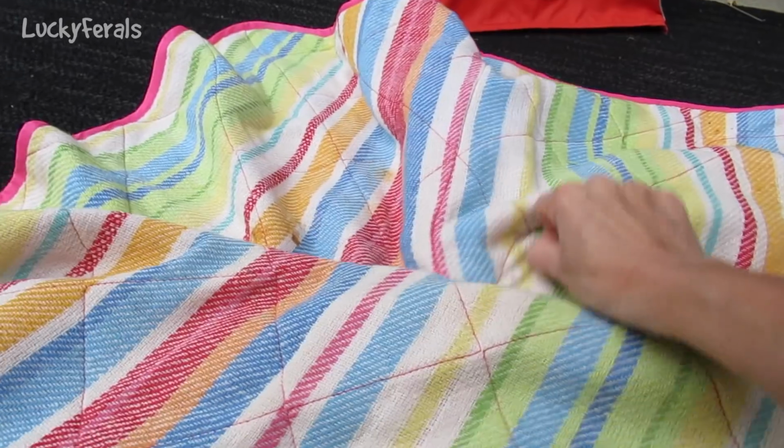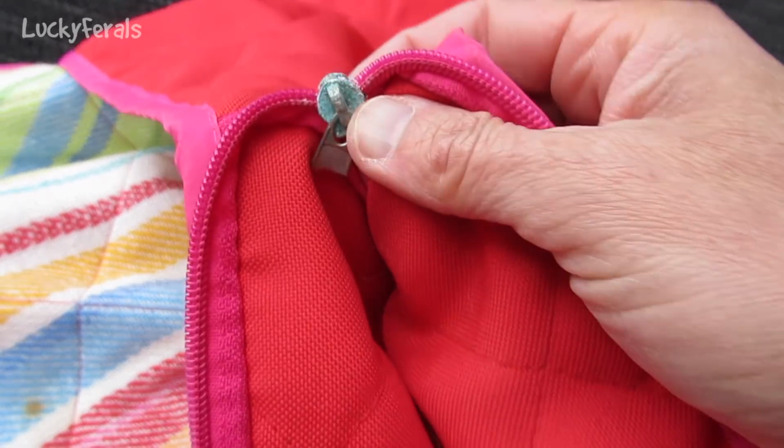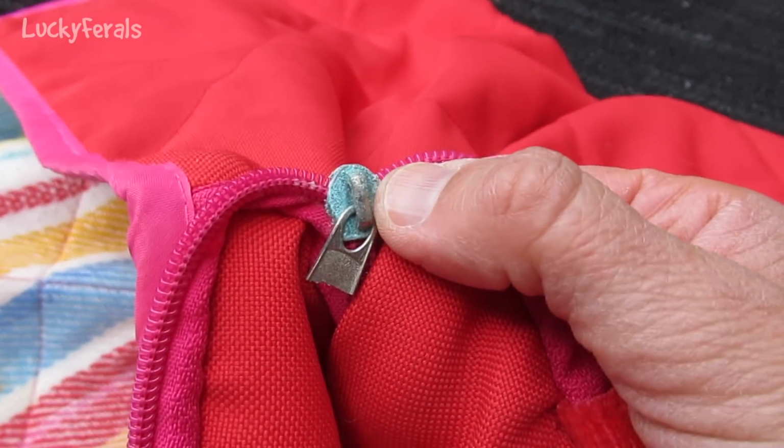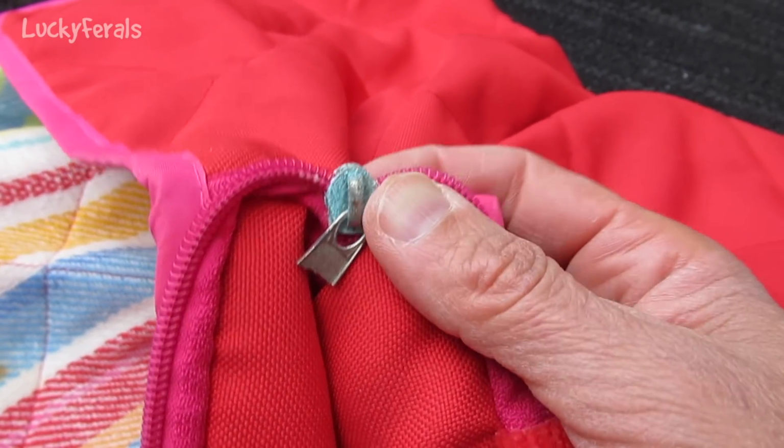This is the part that will not unzip. There's a zipper. The zipper's broken, but you see the zipper itself? It's not really rust. I don't know what that's called, oxidation or whatever, but that thing will not budge.